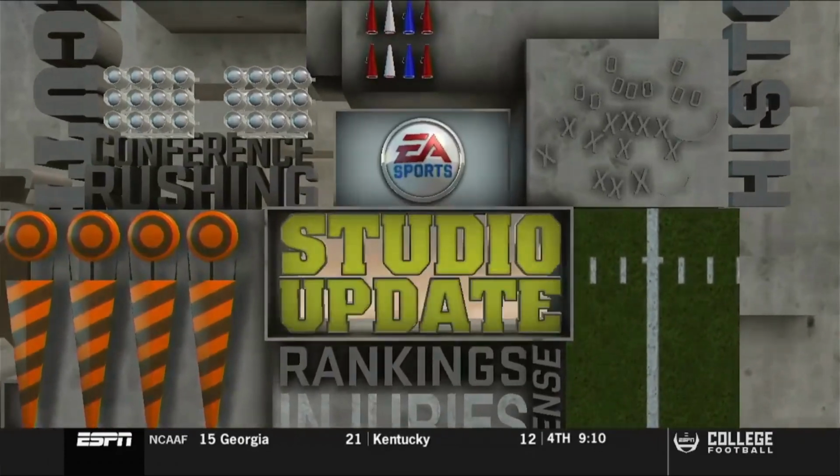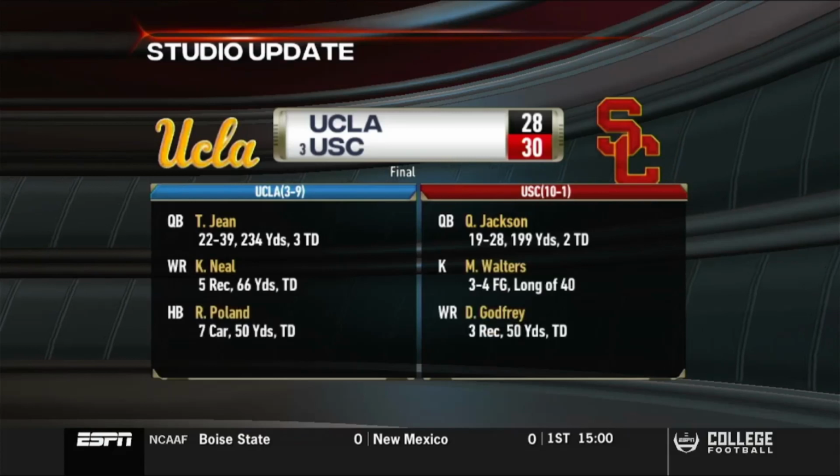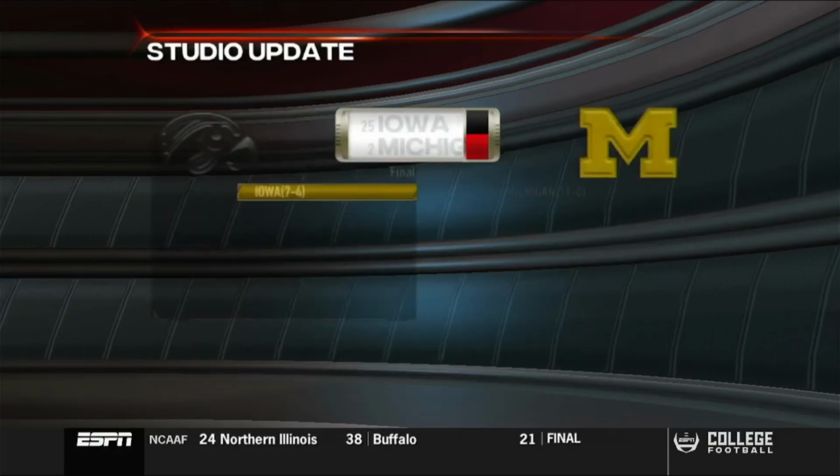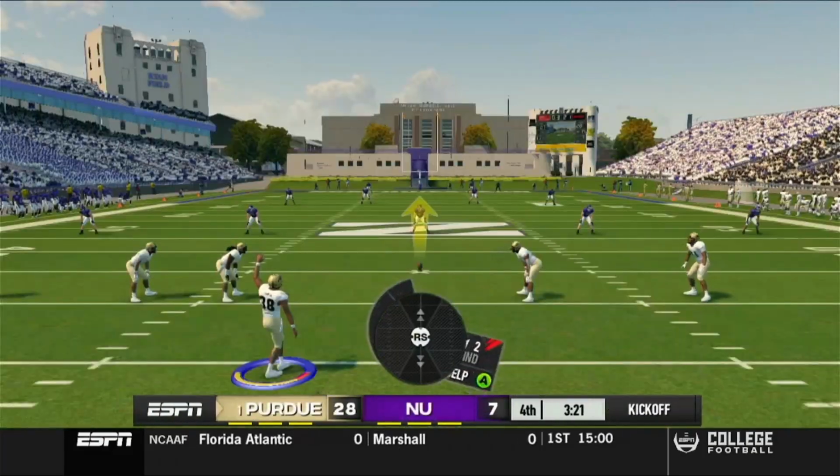Let's throw it out to Reese now for a studio update. UCLA and USC match up in the battle for the victory belt. This was a tight one to the very end. The Trojans pull it off by 2. In other action, a good one going in Ann Arbor. Wolverines grab the 12-point win.